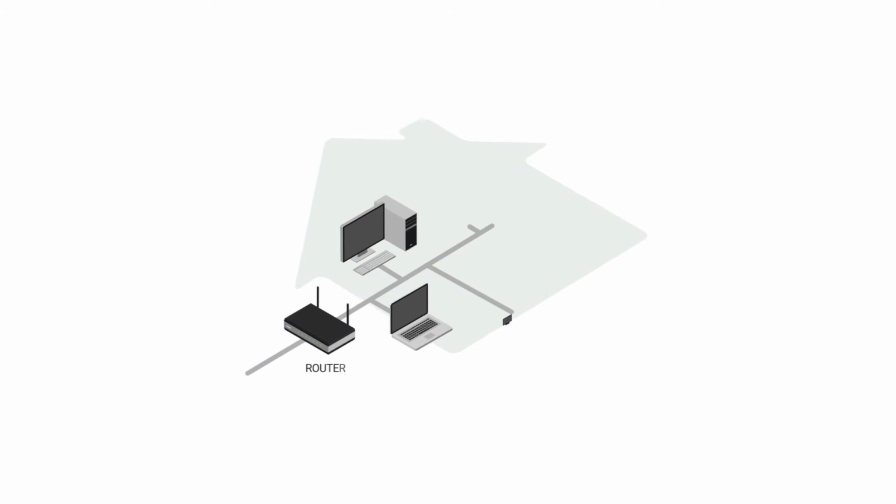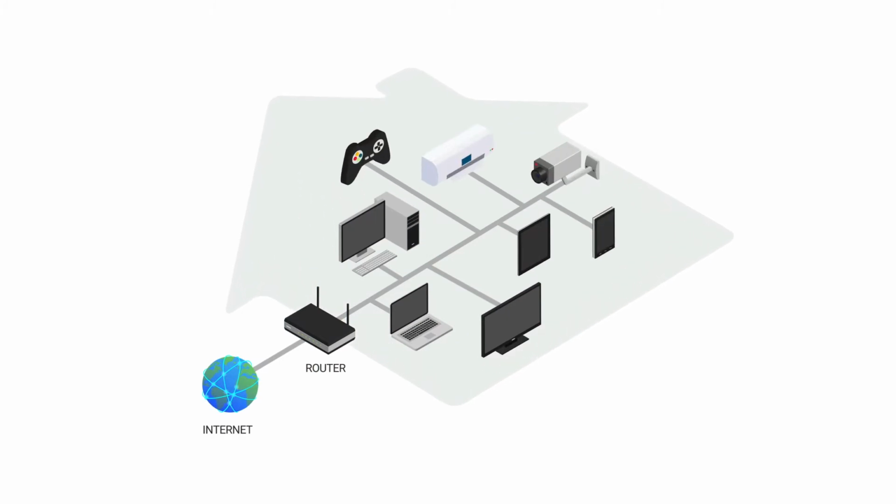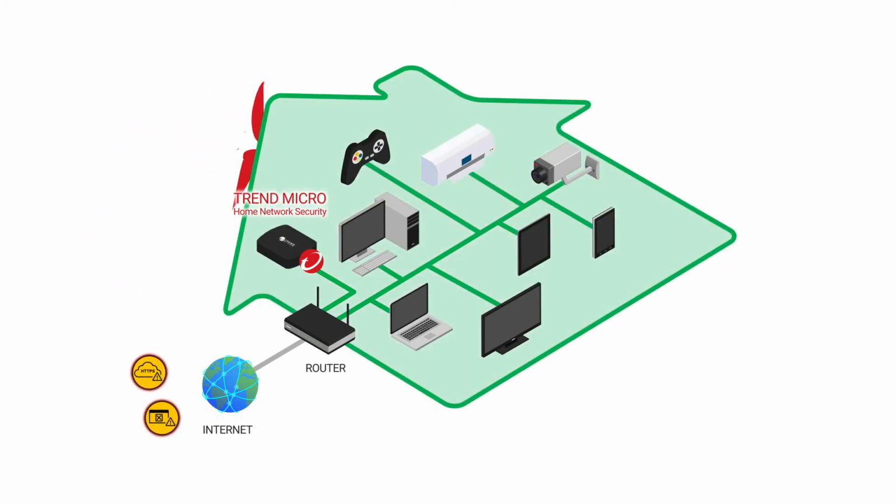This is your home network, and these are all the devices connected to it, including your PCs, smartphones, smart home devices, and more. This is your home network security station, which protects your home network from cyber attacks, web threats, and other malicious online threats.